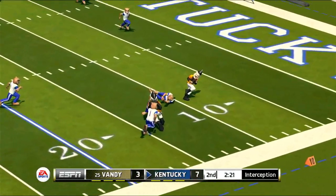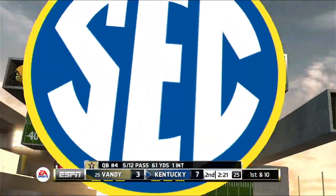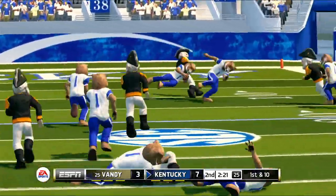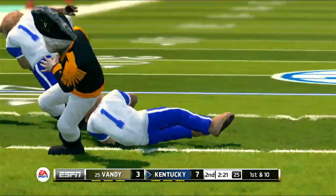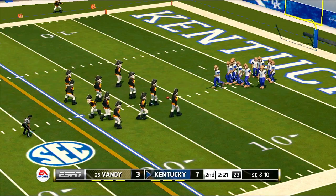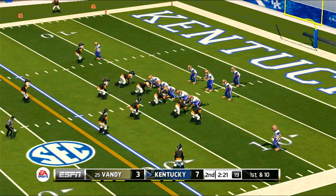Gets it out on the run, and it's picked off. He didn't throw it away under pressure, and it really cost him. It sure did. He saw that he was going to get hit and just threw one up for grabs. He's got to learn to take the sack. Kentucky is up by 4.